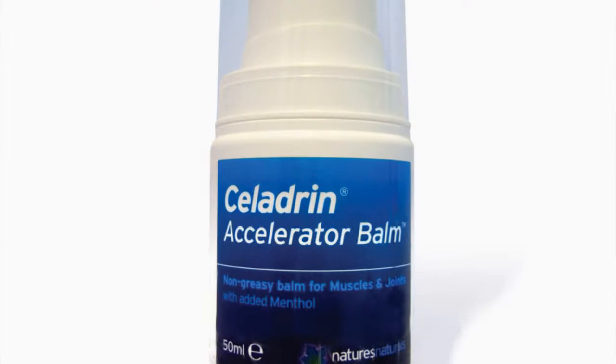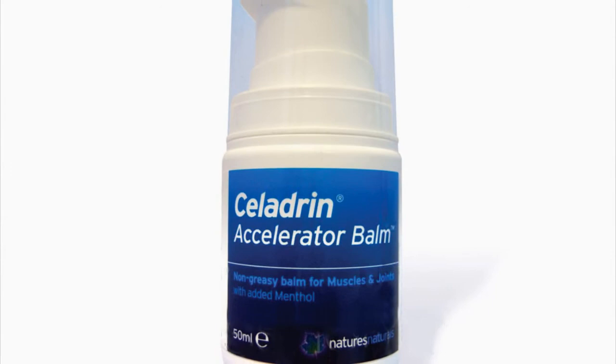Celadrin Accelerator Balm. It's a natural pain relief balm manufactured from a patented complex blend of special stable fatty acid oils containing not less than 7.5% Celadrin. And that, by the way, is the same level used in published clinical trials in the USA that have appeared in both the Journal of Rheumatology and the Journal of Strength and Conditioning.